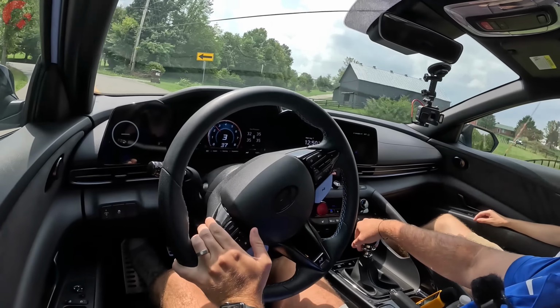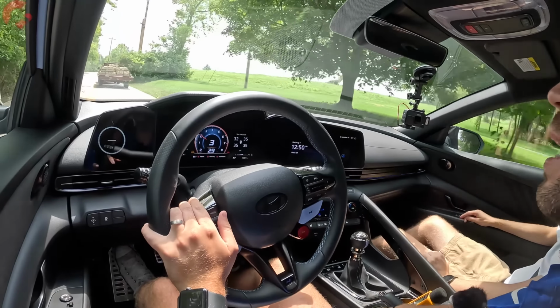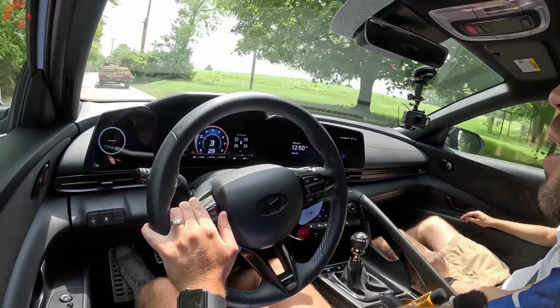Now, also to go along with that amazing sounding engine, we have a 6-speed manual transmission as an available option here on the Elantra N. That's actually where it comes standard, so the cheaper price model will be the manual transmission. You can also get the dual clutch automatic, though, which is another thing that is different than some of the competition, the fact that you have both the manual and automatic options. So if you don't want to row your own, you can choose that 8-speed dual clutch.